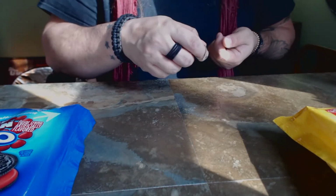Let's flip a coin. We'll go with a penny because it's the first thing I grabbed. Heads, tails. I wonder if I can get that to land right there. Can you see that? Heads. We're going with the cinnamon ones first. Okay.